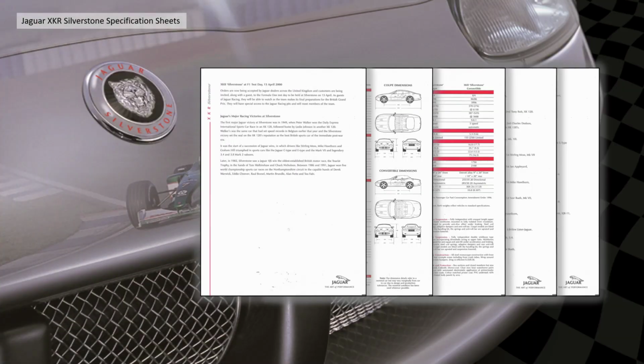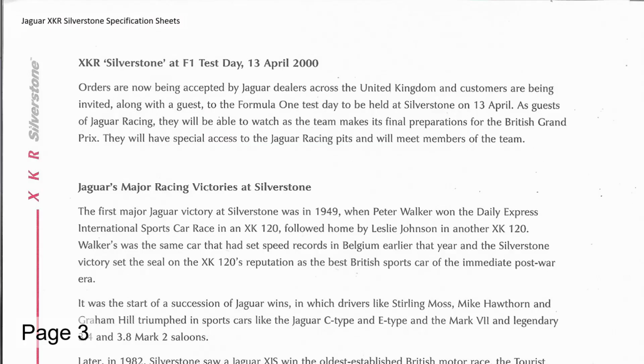Okay, that's page 2. Now we move to page 3. Jaguar XKR Silverstone at the F1 test day, 13th of April 2000. So this is really interesting. If you bought one of these Silverstones new, you got this bonus item.